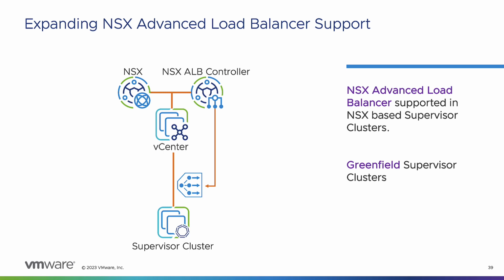And you had the choice of using the AVI load balancer or the NSX ALB alongside using either a HA proxy. If you had full NSX in your environment and you were to enable vSphere Tanzu on that cluster, you were initially forced to only use the NSX-T load balancer. Now you will have a choice to either use the NSX-T load balancer, which as I mentioned is now deprecated, but you'll now also be able to deploy the NSX Advanced Load Balancer in those environments as well. Initially with vSphere 8 Update 2, this is for greenfield supervisor clusters only, so net new supervisor clusters. We are working on a future migration path from the NSX-T load balancer to the NSX Advanced Load Balancer.